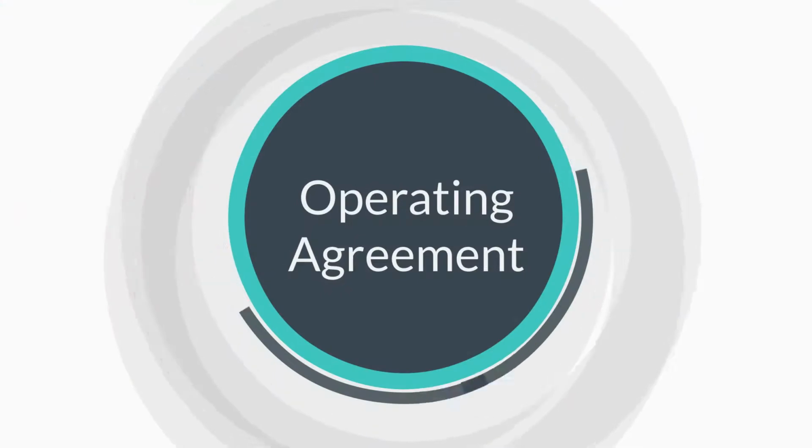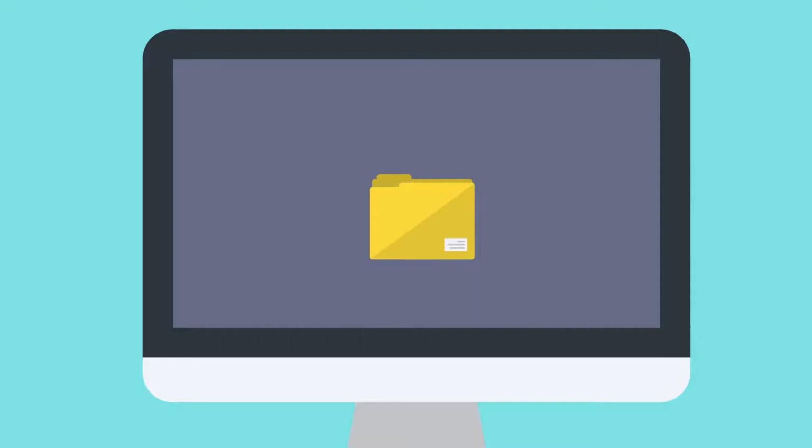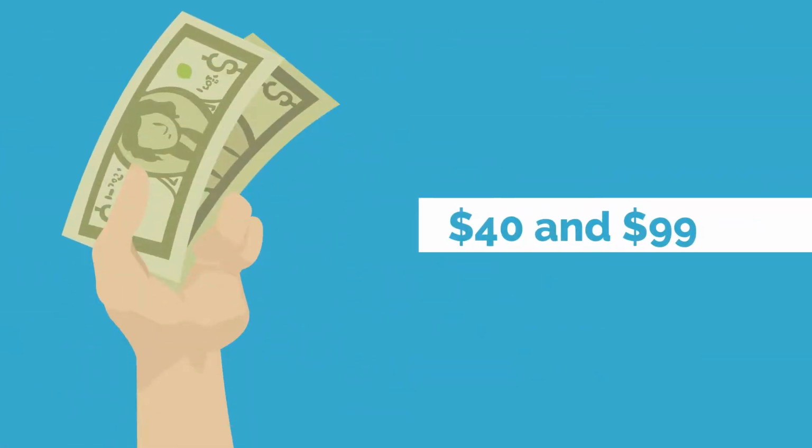Operating Agreement. An operating agreement is a legally binding document governing your new LLC. Typically, it outlines the ownership and management structure of an LLC. This usually costs between $40 and $99.